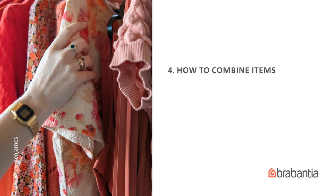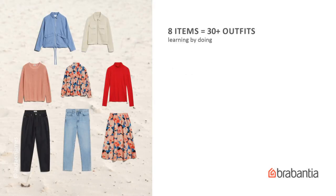It feels like 8 is not a lot, right? So you think, oh, that top goes with that bottom, and that top goes with that bottom. But the answer is, here we go to the next slide. With 8 items, you can make over 30 combinations, and it can almost be done with all outfits.